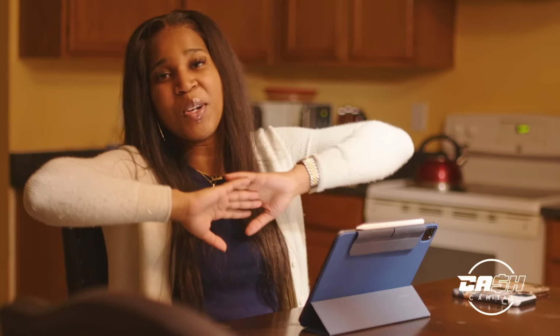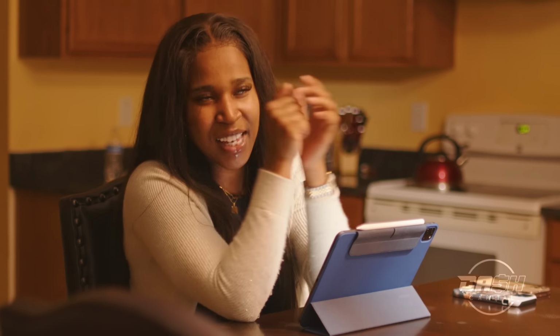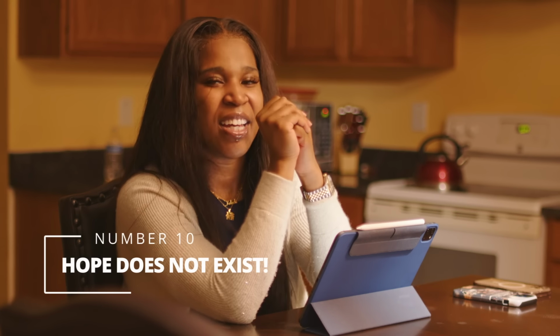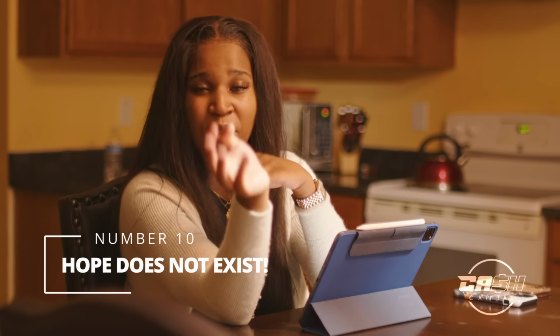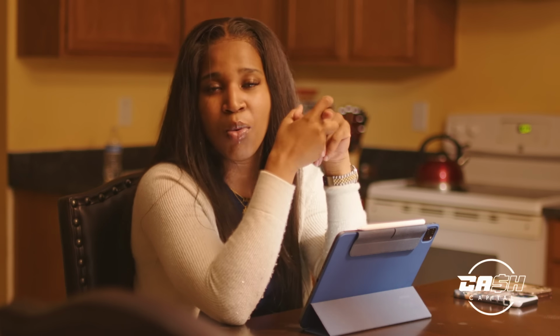And that also brings me to number 10, the final thing that could have saved me tens of thousands of dollars in the stock market. That is, hope does not exist, okay? Hoping, like I just mentioned with Riot, is not gonna make the stock move your way. Hoping is not going to make you a lot of money. You don't just get in something and say, well, I think it's gonna go up. I hope it does. Well, why are you still in it?